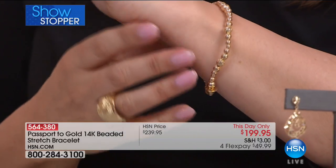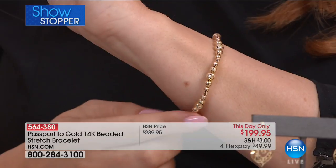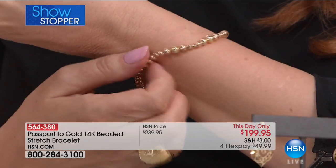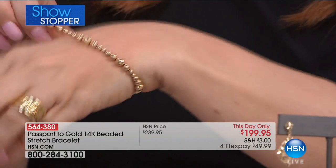I was at the show a few days ago, and we carried the buyer. Everything is about beads, so take advantage. As a matter of fact, this is a reorder. This is the second time we bring it in.